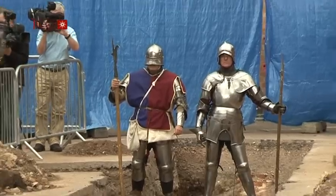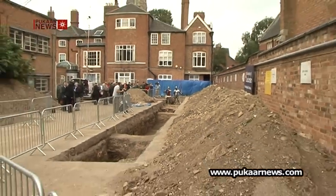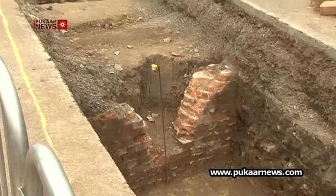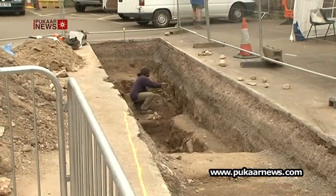And 5, the skeleton found in the choir has spinal abnormalities. We believe that the individual would have had severe scoliosis, which is a form of spinal curvature. This would have made his right shoulder appear visibly higher than his left shoulder. And this is consistent with contemporary accounts of Richard's appearance.